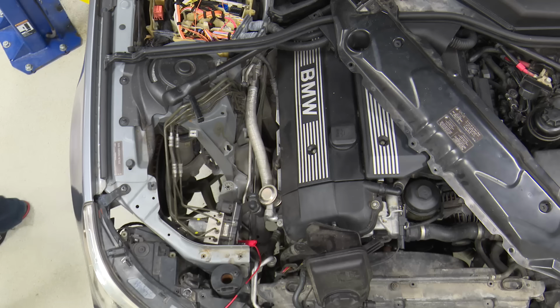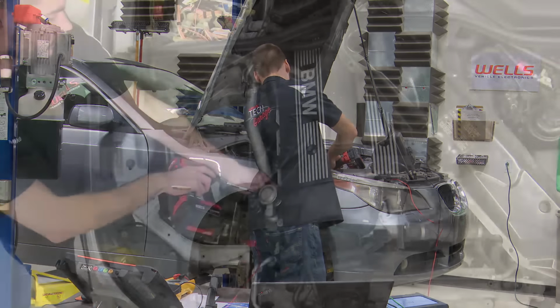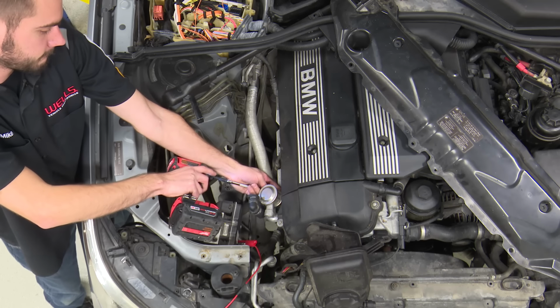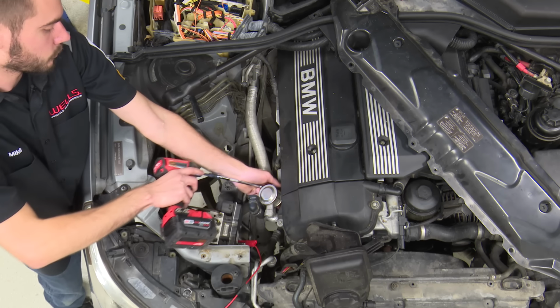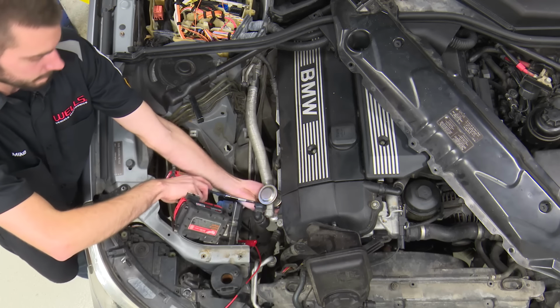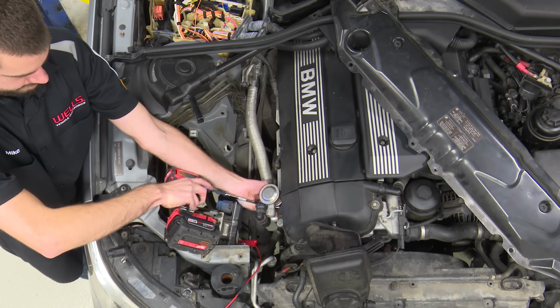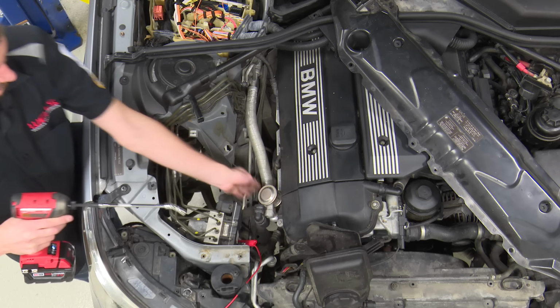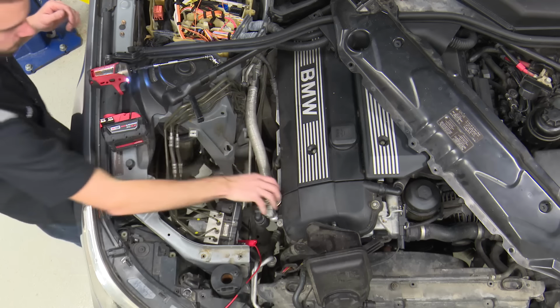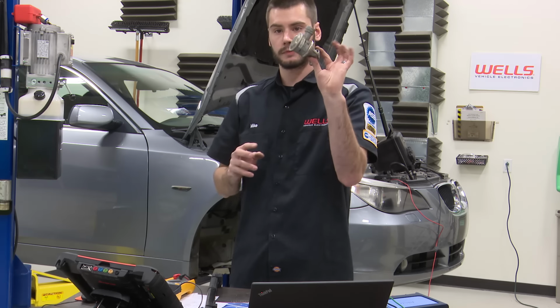Let's, I believe there's two 10 millimeter nuts on there. We'll pull that off, hopefully not drop them. Hopefully they come off. Oh, almost dropped it. There's one. And two. Okay, so this is what it looks like up close and personal. Tiny little valve.